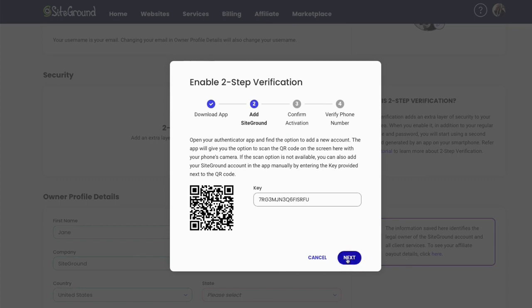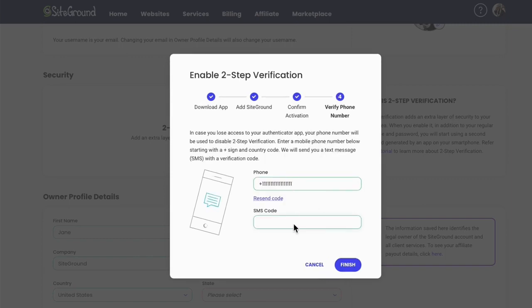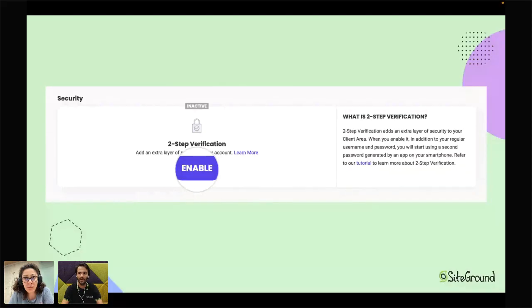And I strongly advise everyone to enable two-factor authentication for your SiteGround.com client area, because when you do that, even if an attacker guesses your password, they will not be able to access your client area with us unless they have access to your device, like your mobile phone, where they will be able to get that additional bit of information they need in order to access the account.